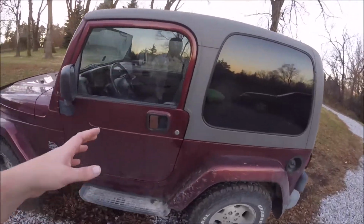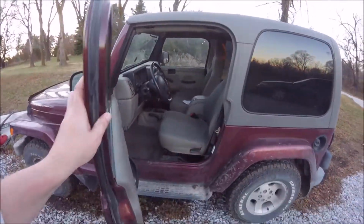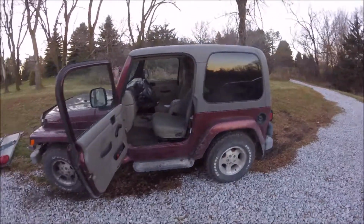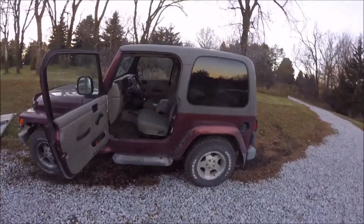And like I said, I owned one of these. It was a 99. It was green. And I swear it was taller than this. But I don't know. I don't remember. Maybe I was just shorter back then.